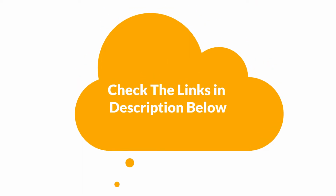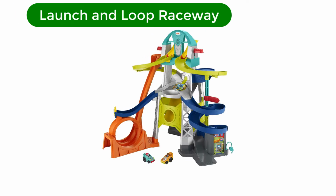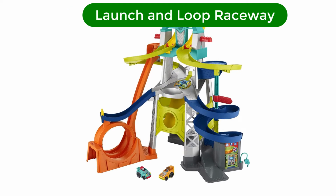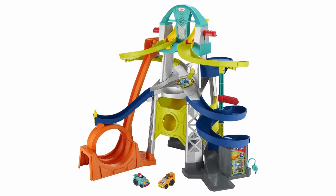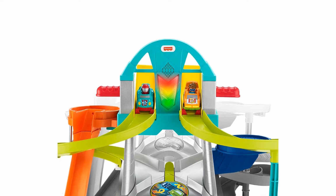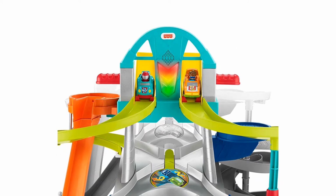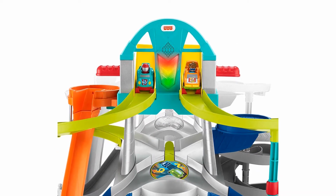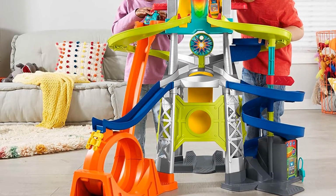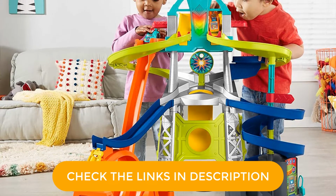Let's start. Number 1. Our top pick is Launch and Loop Raceway. This one has 2 car launchers that can both go at the same time, so your child can have their cars race either on their own or with a sibling or friend. It has loops, twists and turns, a trap door, and even a jump track. Plus, there's a crash zone for toddlers who want to see what happens when cars collide.